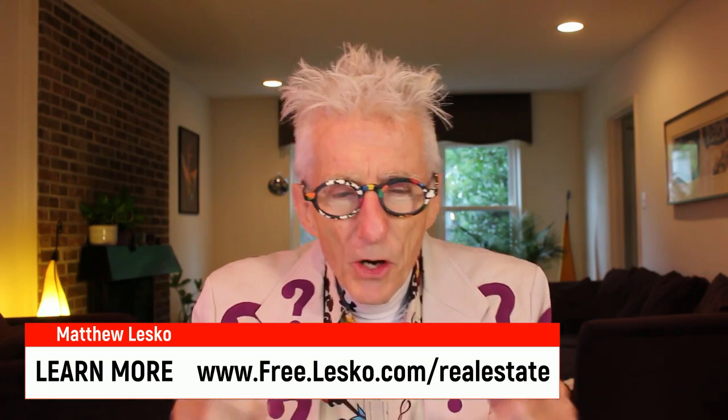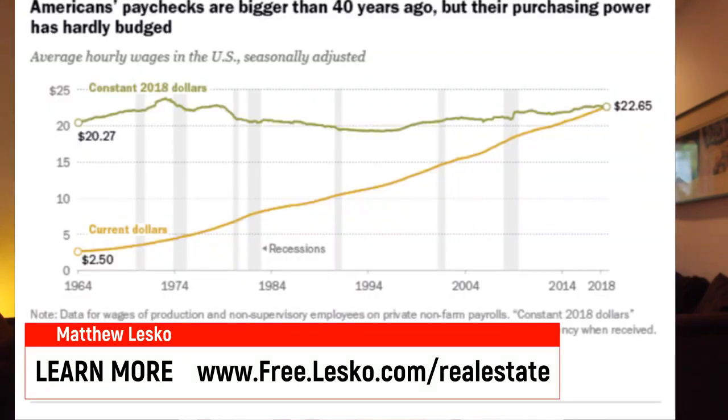Okay, now this shows you the average salary worker, what they're making. And there's two lines there. And look at the green line on top, because that's inflation adjusted dollars. The bottom line, the orange one, is really current dollars. So, a dollar today was worth a lot less or a lot more in 1970.